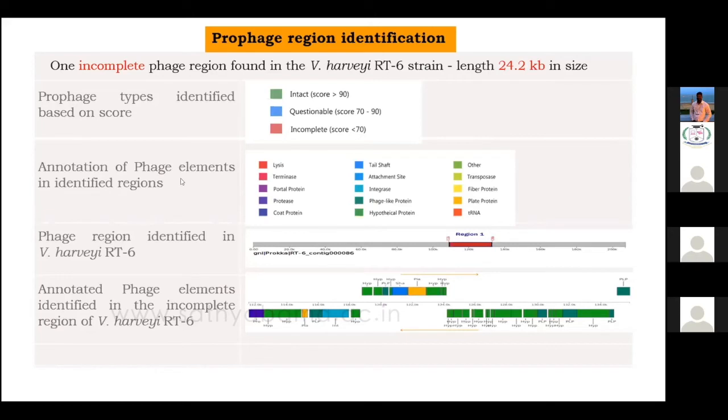So here, these are the phage elements annotated based on the regions: lysis, terminase, portal protein, protease, coat protein, tail shaft, attachment sites, integrase, phage-like protein, hypothetical proteins, and others, and transposase, fiber protein, plate protein, and tRNA. So these are all the annotated phage elements identified in the prophage regions. Here, 15 hypothetical proteins were identified, and the prophage region is 24.2 kb in size. So these are the annotated phage elements identified in the incomplete region of the Vibrio harveyi genome.